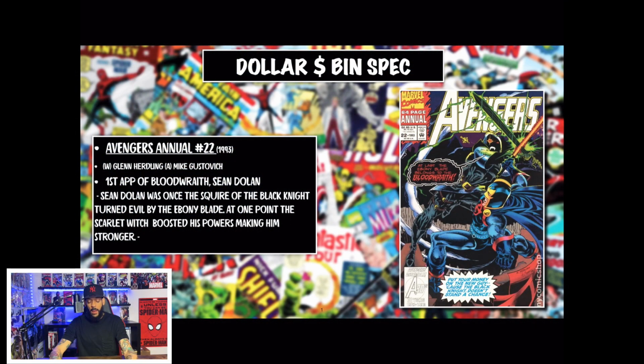Alright, the first book I have here is Avengers Annual 22, came out in 1993 by Glenn Herdling and Mike Gustovich. Y'all might have heard me talk about this before. This has the first appearance of Blood Wraith, Sean Dolan. Sean Dolan used to be the squire to the Black Knight. He was turned evil by the Ebony Blade. He once teamed up with the Scarlet Witch. She enhanced his powers, making him stronger. You never know, you know what I'm saying? I know you can find this out there in the dollar bins. I see it all the time. I see it online for $1 too.